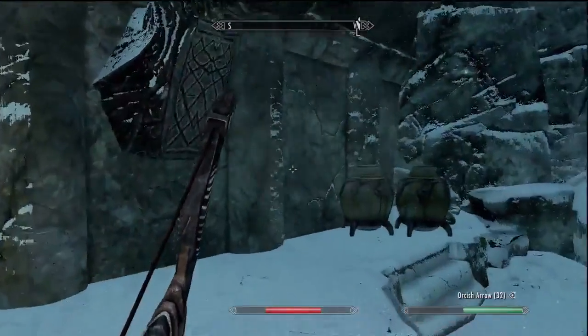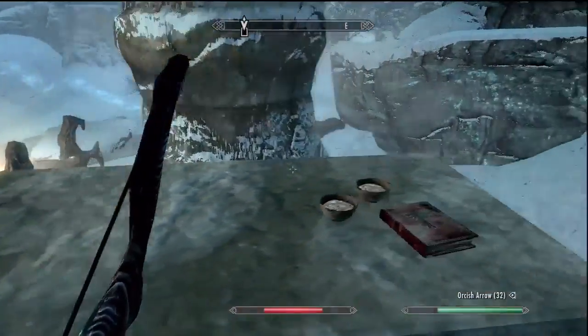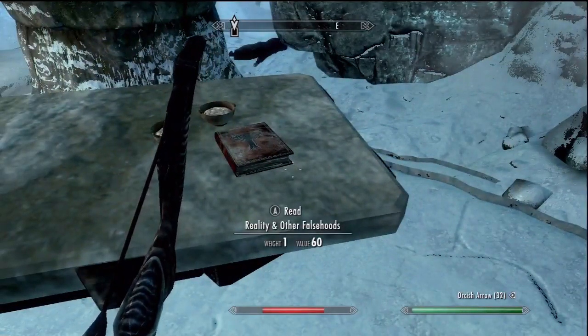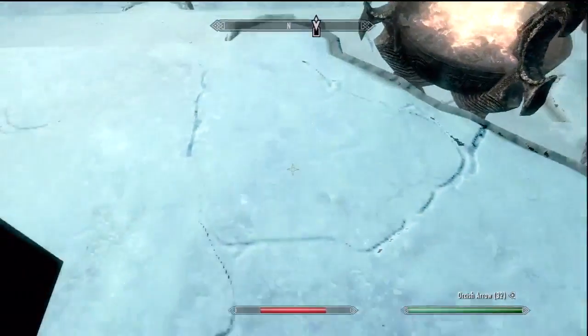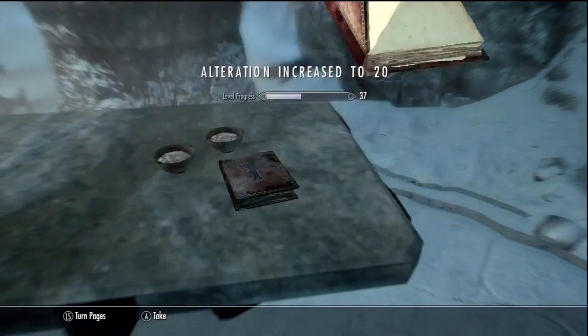You can get the greater soul gem. That's not a petty, it's a greater soul gem. And oh my gosh, what is next to this soul gem? Another book. And ladies and gentlemen, this is how you read books, by shooting arrows at them. That is how I learned how to do it in school. I believe you should do the same.